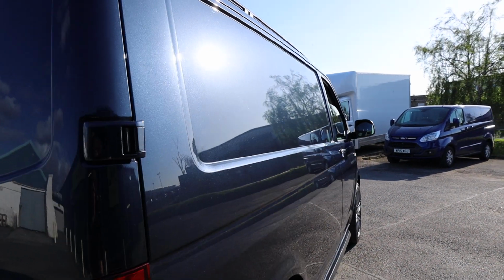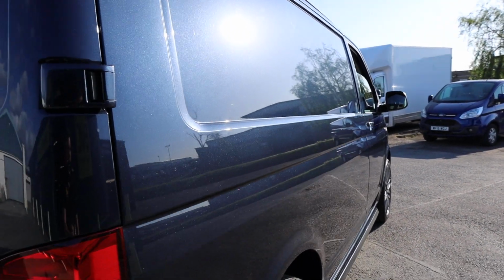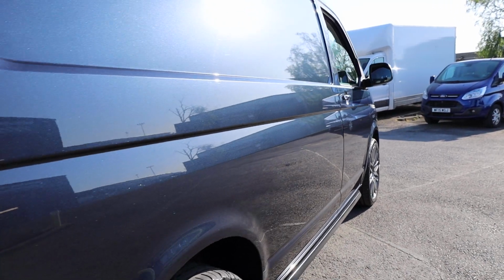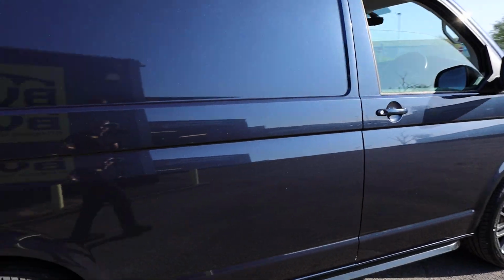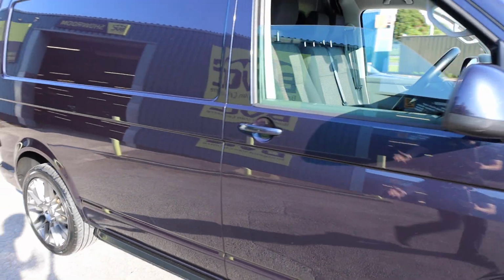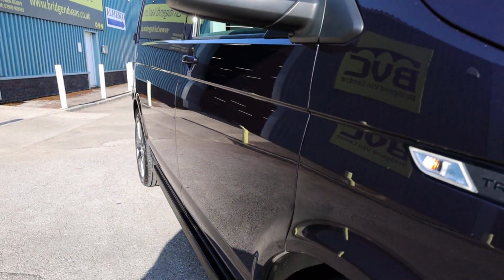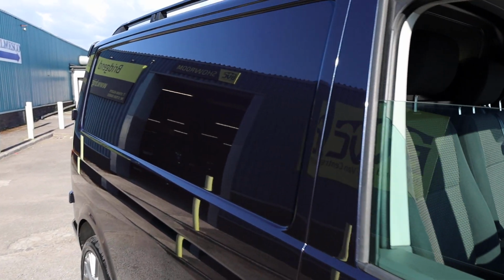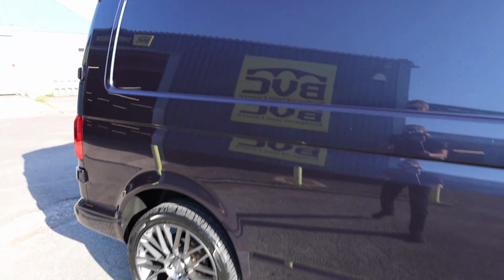Looking here then down the driver's side of the van now, and this is again where we like to look in those sorts of reflections, looking for any dents or ripples, any signs of maybe previous paintwork, but I've got to be honest, it is looking very clean and tidy here down the driver's side. Not a tremendous amount I can fault it on there.